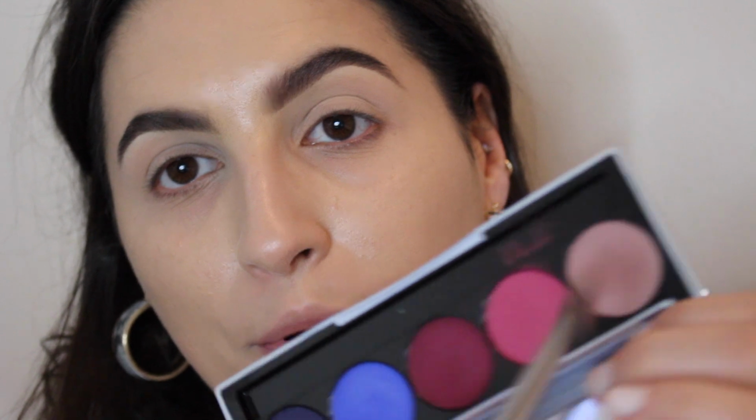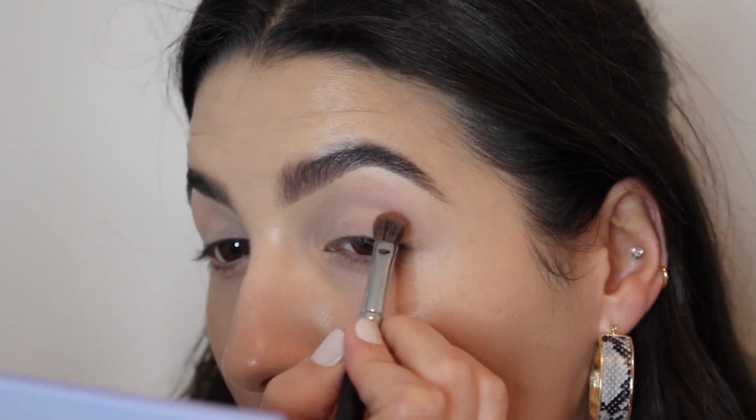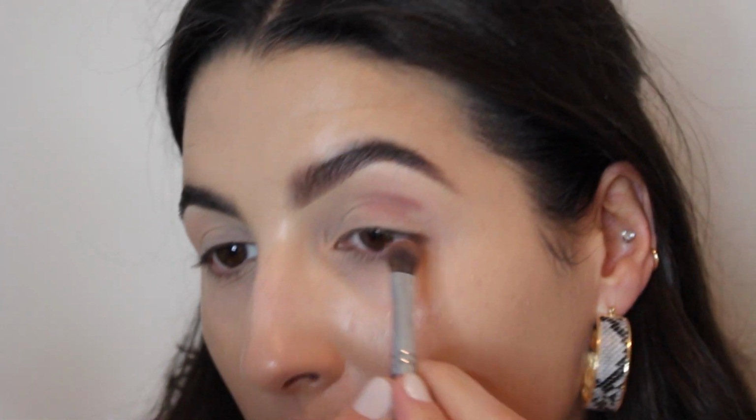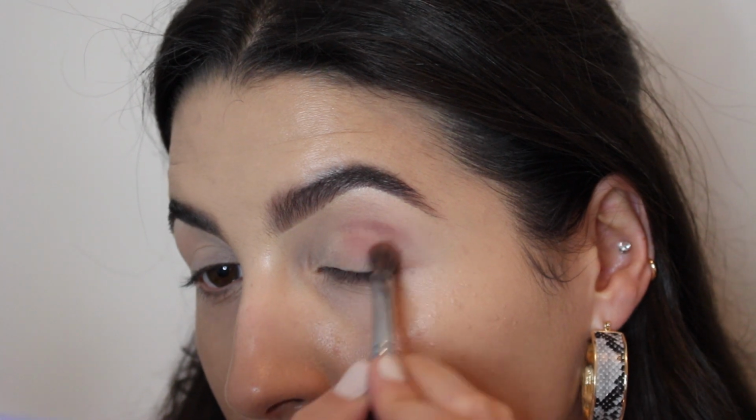Alrighty, so now we're going to go into Cashmere, this really pretty mauve color that they have in the Snow Angels palette. And I'm going to bring that color just halfway onto my crease.